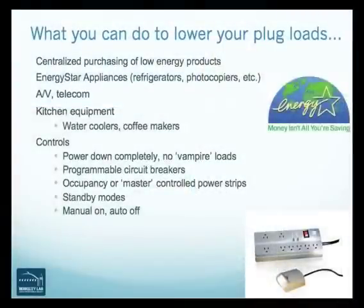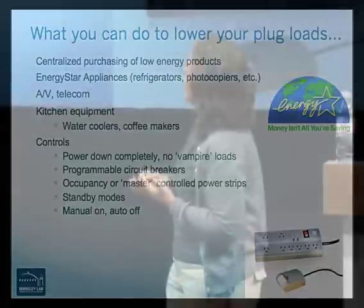So what can you do to lower your plug load energy use? One good strategy is to first centralize your purchasing of all office equipment so that you have a method to consistently specify low energy equipment. Energy Star appliances are a good choice. And this applies only to some types of appliances, though. Refrigerators, photocopiers, and so on. And when you go on the Energy Star website, you have more than one choice for these items, and you should consider doing some research to figure out what's the best low energy product that's available that meets my needs, not just one that fits on the list.